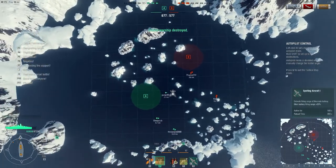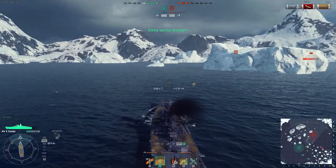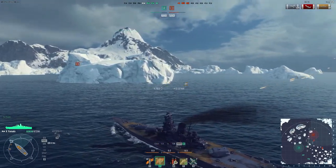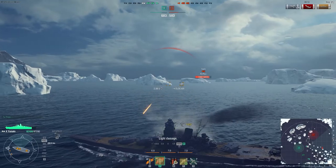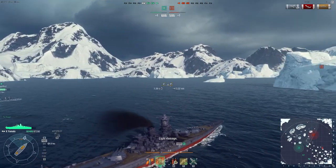Where exactly is this? Okay, Tirpitz is fairly far away. I have a choice of going this way, so I'm gonna go this way because the Tirpitz is on that side. Wow! Just 4 times citadel that Montana.